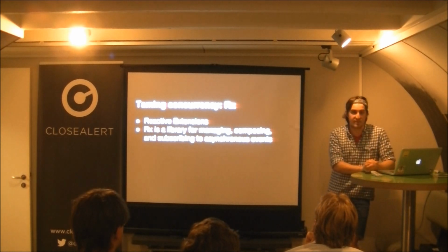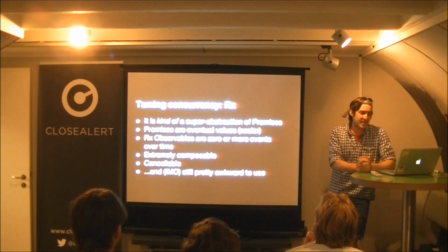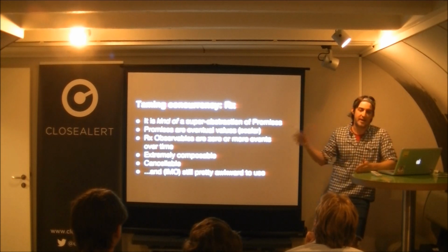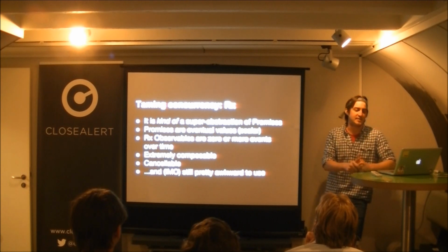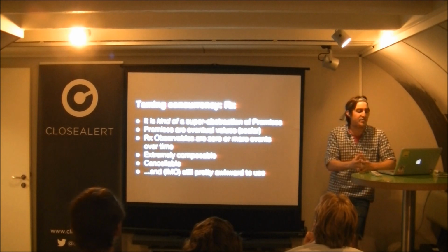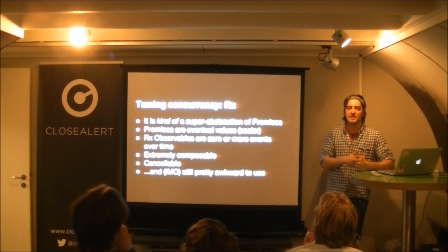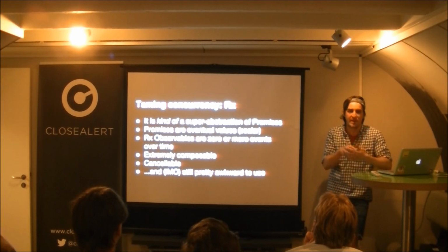And that's a very useful primitive to have in so many cases. And I would say that an RX observable, rather than just being a scalar eventual value, is a stream of values that can fire over time. While it might be a trickier default to use a vector of multiple values as your default primitive, you can understand how it's easy to represent a scalar value as just a single value of that vector.